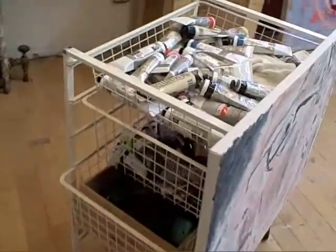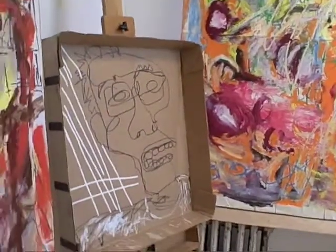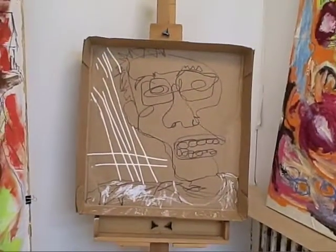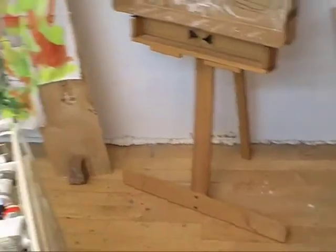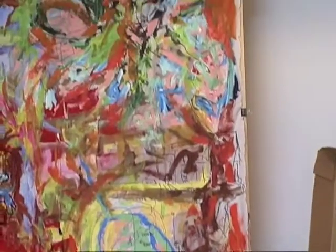And this is one of the little buckets on wheels where I'm storing my supplies. This one is carrying most of my paint in tubes, that is. I really like those, and this is that work on cardboard that's done with marker and correction tape and a bit of whiteout at the bottom. And that's an easel I picked up for $20 on the street. It's a little rickety and doesn't really work that well.